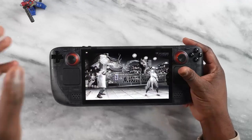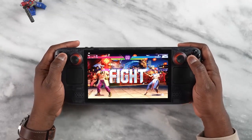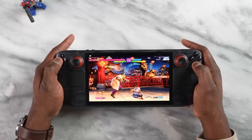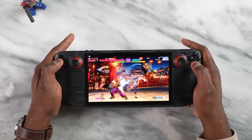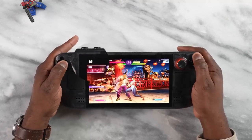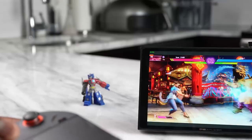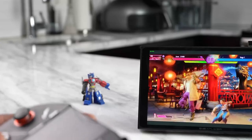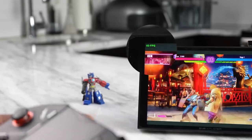When we look at the next game here, which is Street Fighter 6, this is playable, of course, on all the devices. And we ran Street Fighter 6 and we got the same 60 frames per second on all devices. Steam Deck OLED, Steam Deck, ROG Ally, the One X Player 2 Pro, as well as the Legion Go.